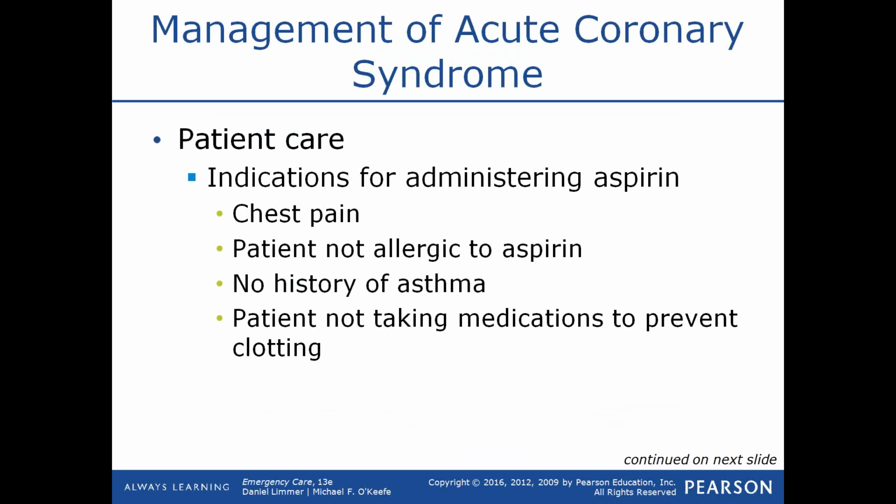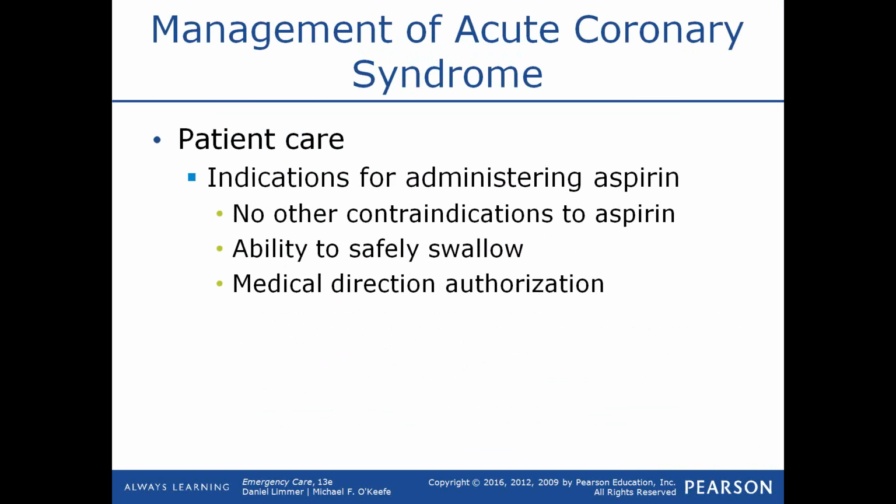That last bullet point really doesn't apply in your ability to administer aspirin. We have patients who certainly take an aspirin a day. We have patients who are on Coumadin or warfarin. They're on some sort of blood thinner. If they're having heart-related chest discomfort, it's because they have narrowed, partially or completely occluded coronary arteries, and aspirin would be the most important thing that you could do for them, regardless of them already taking blood thinners.